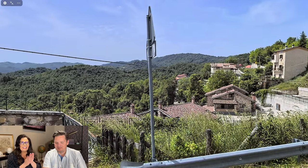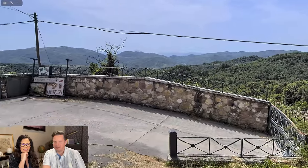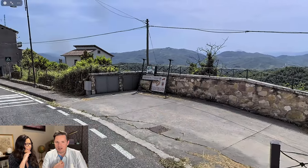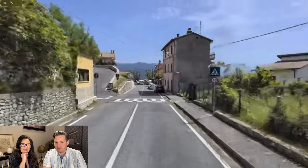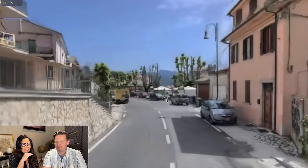What do you think, babe? Ooh, I like to wander right in the beginning. This is great. Look at those mountains. Oh, so pretty. I want those mountains, she wants those mountains. Look at that stone wall, babe. I love it. Look at the mountain silhouette. There's just mountains everywhere. It's so pretty.